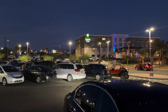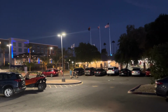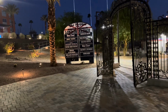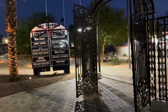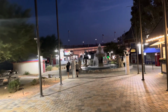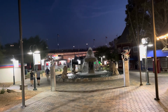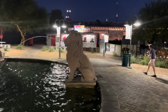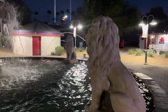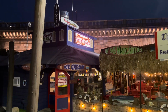Okay, October 2021, approaching the London Bridge, 50 years later. Whoa, check out this gate right here. And the fountain with the lions. The bridge is beyond that in the background. The lion statue shooting out some water. How nice. Not a whole lot of activity down here today. It's pretty empty.